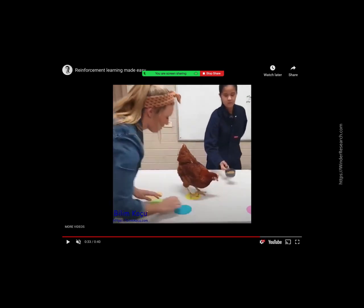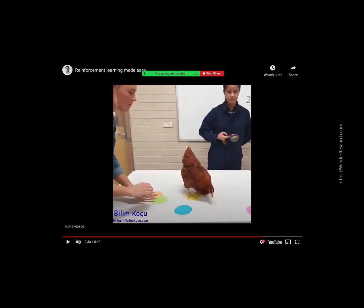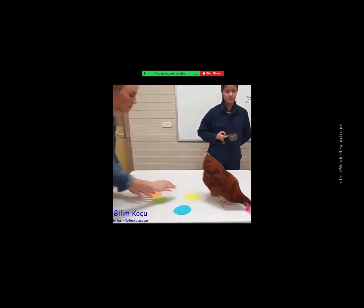I'm just going to pause it there. The lady just moved that pink dot whilst the chicken was turning around. And if you just watch now, the chicken actually went for the wrong location there. It was predicting where the dot should be, and it wasn't. And so it pecked anyway, and it won't receive a reward now. So it's not being rewarded for that behavior, because that's not the behavior that we're trying to train in this animal.